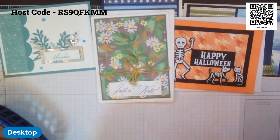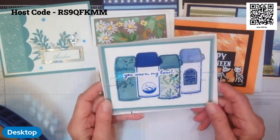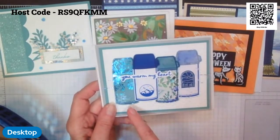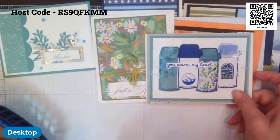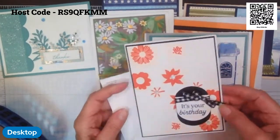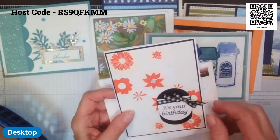Kathy from another swap. This is a set that I don't have and didn't really interest me, but I love what she's done with it. The thermoses, and You Warm My Heart. This one is from Donna. And again, a set Modern Garden with a punch. That is the punch bundle.